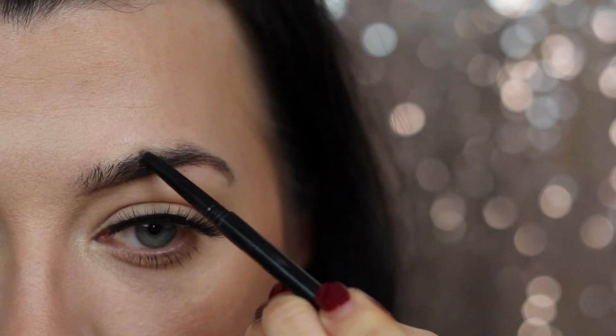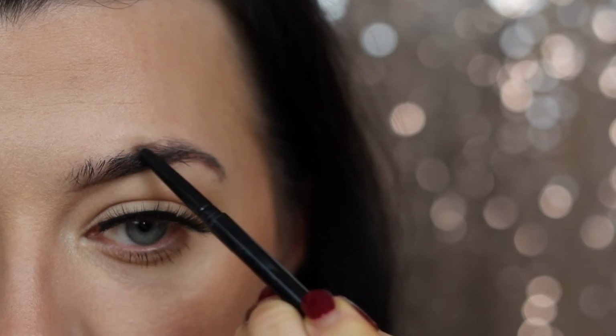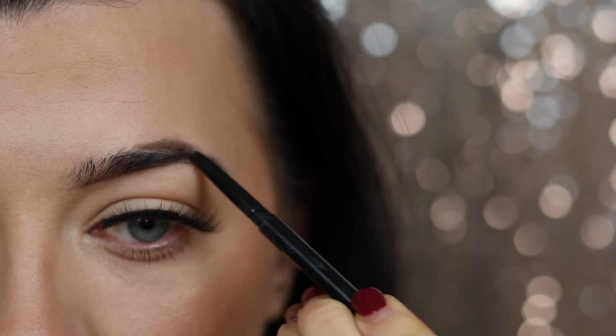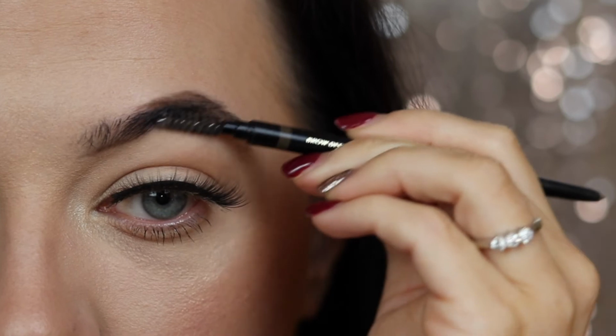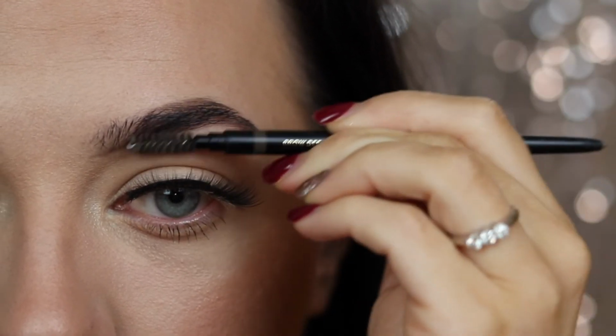So next I like to focus on the arch. You can use the points I showed you or you can just go freehand. I have the point there, so I just like to take that thin pencil and flick it downwards just to fill out that arch, and then comb it out with my spoolie just to make sure it's not too harsh. I really don't want my brows to look too fake or drawn on.